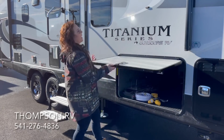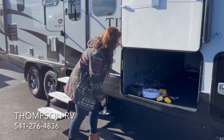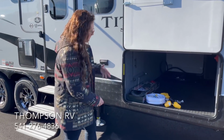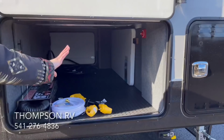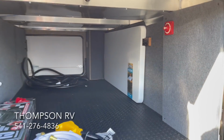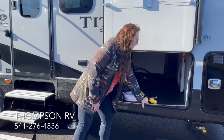This is the other side to your pass-through storage. This side's a little bit wider because on the other side you did have the plumbing and all that. You get the table. I don't know if you can see that in there, but there's a latch and a specific spot for a folding table, which is really cool if you like to barbecue or you just want to have something out underneath your awning. It's all rubberized diamond plate.